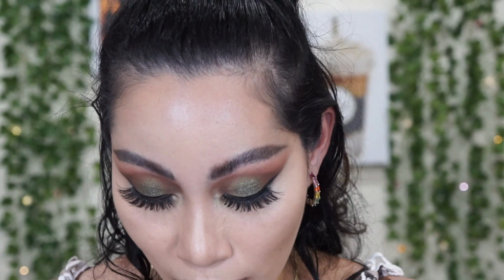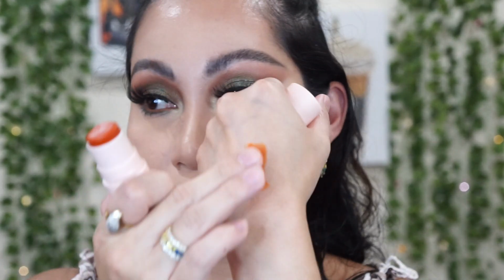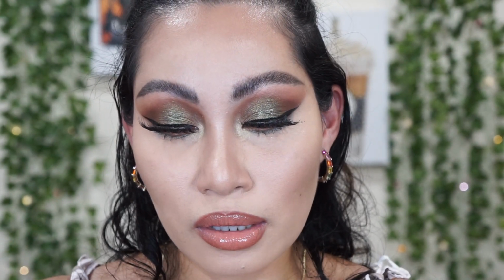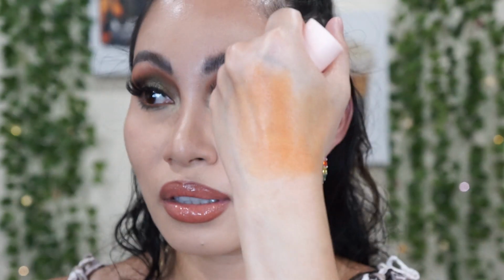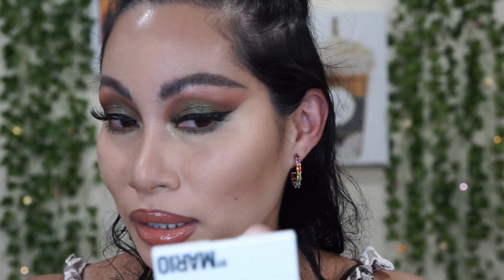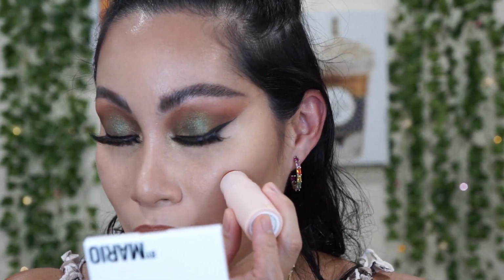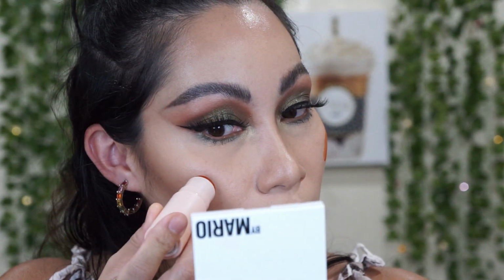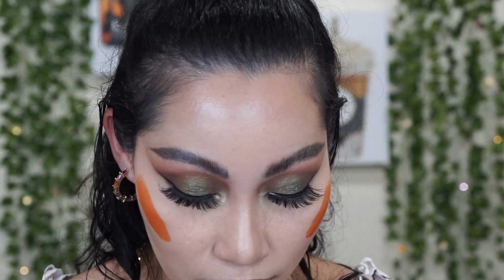Wow, very creamy, kind of reminds me of this contour stick. Very creamy. So let me blend this out. Wow, this is very emollient. There you go. Okay, wow, this is pretty. So I'm gonna apply this directly to my face. This is how I like to apply my contour sticks, or blush sticks I should say. I'm gonna apply it all the way to my cheekbone area, and on this side.